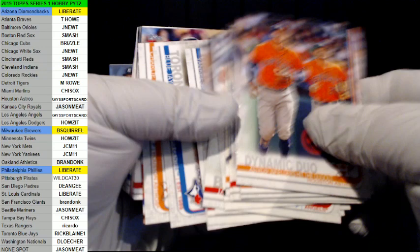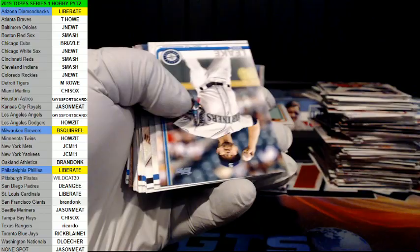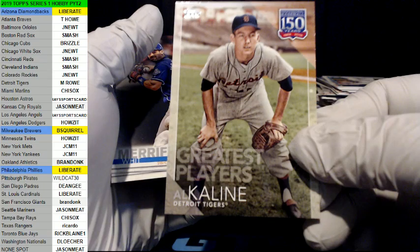Justin Turner, Dodgers. Bo Jackson. I feel bad. I'll buy something in your room soon. You can hit me nothing. Dansby Swanson for the Braves, 1615 of 2019. And an Al Kaline for the Tigers.